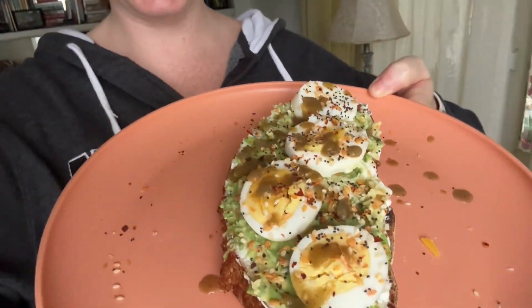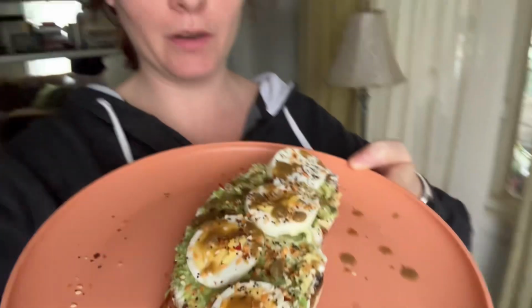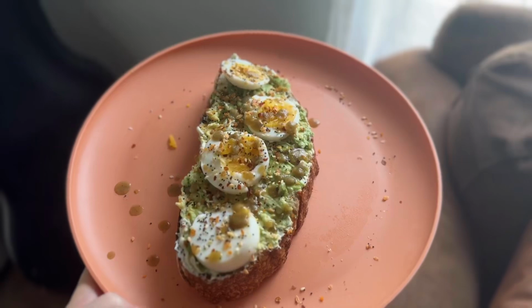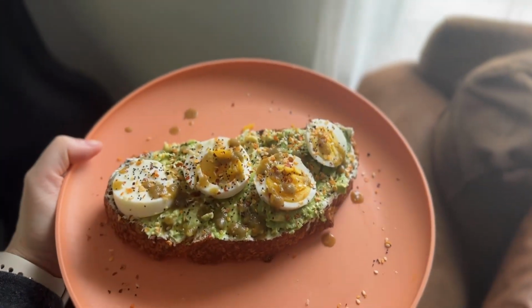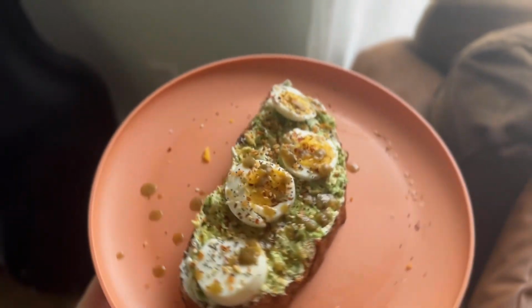Girl, I got a lot to catch you up on, but most importantly, I wanted to show you my favorite breakfast ever. So it's a thick slice of sourdough bread. I get mine from Dave's Market because I can't be bothered to make it, unfortunately.